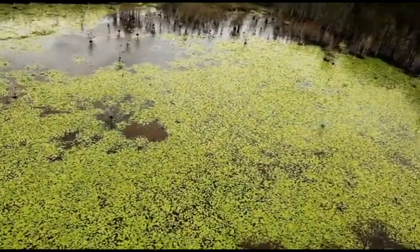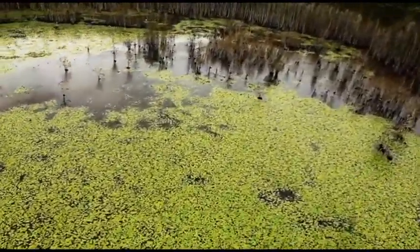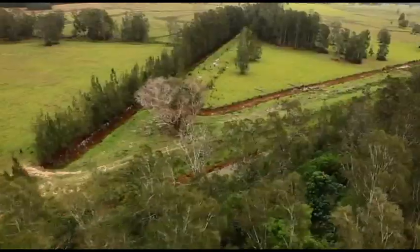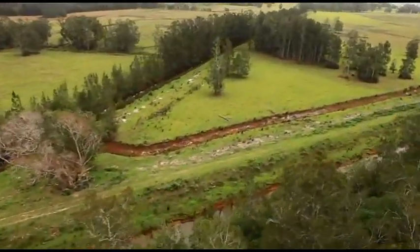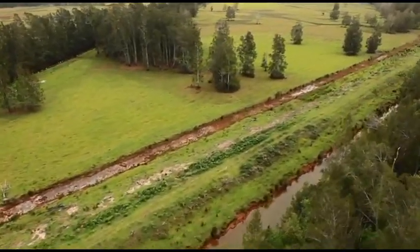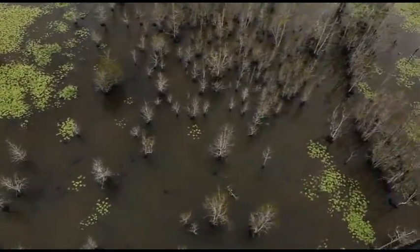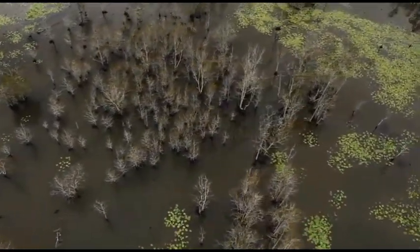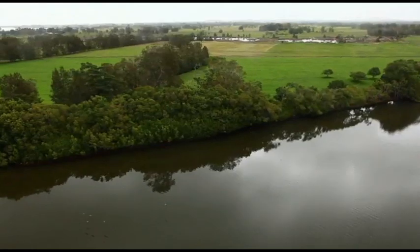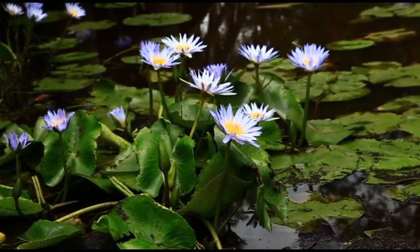In the early years of European farming around much of Australian coastline, the practice was to drain low-lying coastal land for agricultural purposes. These areas once contained valuable wetlands, which were integral for maintaining water quality and were home to numerous threatened and unique flora and fauna.